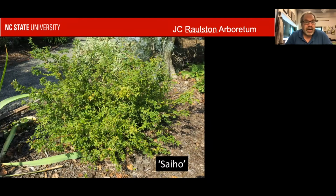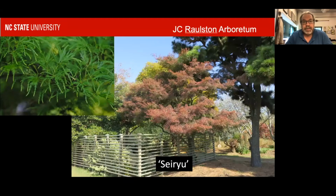Seiho is kind of just interesting. It's got very small leaves, kind of rounded, blunt, or misshapen lobe tips on there. It's a different plant, really probably needs some really good pruning, but in a container and pruned, it's gorgeous.